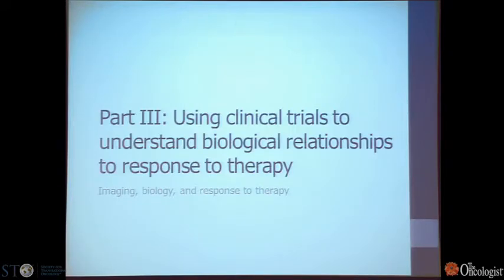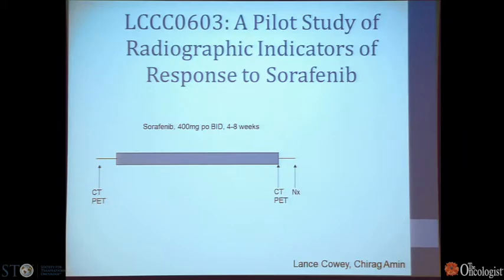Okay. My title, I indicated that we would also turn to clinical trials for helping us understand clear cell renal cell carcinoma a little bit more. A clinical trial that we completed some years ago, LCC 0603, was a neoadjuvant clinical trial that looked at the treatment of renal tumors with Sorafenib. Patients were identified as having a renal tumor and underwent a CT scan for basic size description and a PET scan. And then were treated with Sorafenib, the first generation VEGF receptor tyrosine kinase inhibitor, for 4 to 8 weeks, and then underwent a post-treatment CT scan and PET scan, and then their nephrectomy.